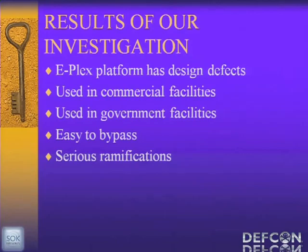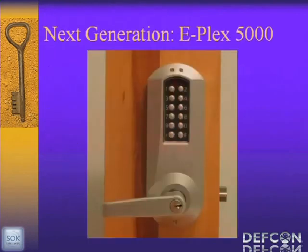And because the pleadings were amended a couple weeks later from the mechanical lock to also add the Kaba electronic lock. So now we have their new generation called the Eplex, and this is the 5000 series, which is a very heavy duty, very, very nice piece of work. It's a push button lock, it's got a lever handle with a bypass cylinder in it, it's programmable.